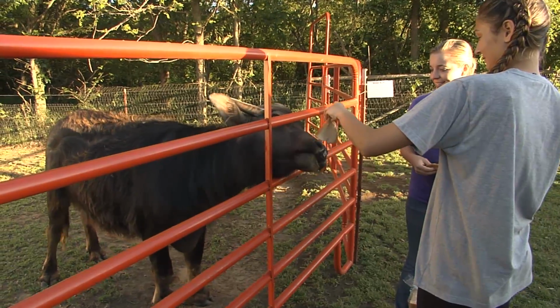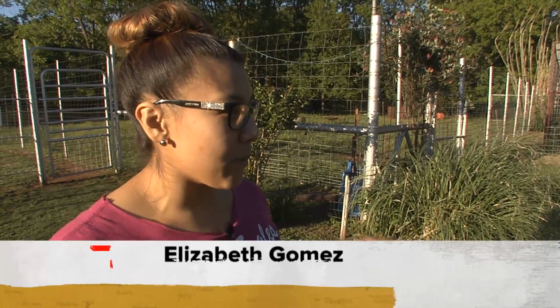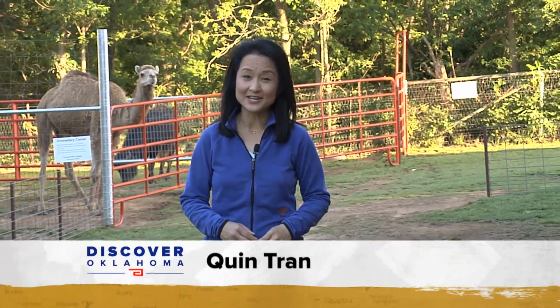Being able to see the animals up close and personal, for us to have this memory to be like, hey, we went to that petting zoo in Stillwater, you know, that's pretty neat. The Lost Creek Safari is home to just under 100 animals.